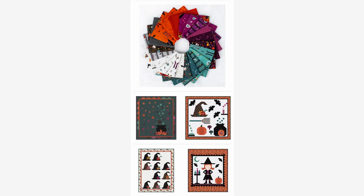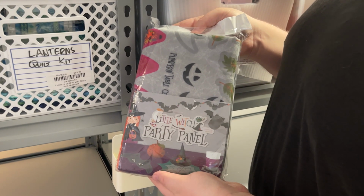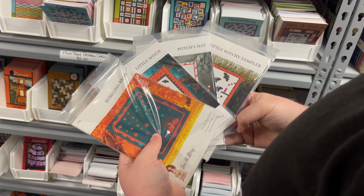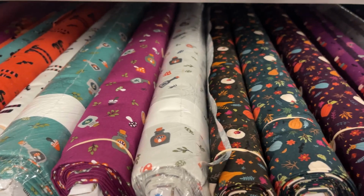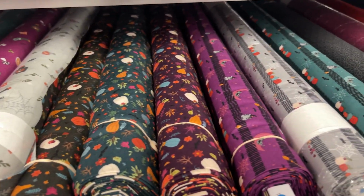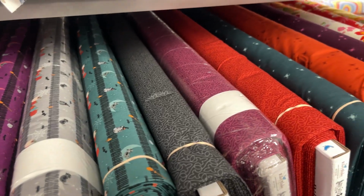The next collection we have for y'all is from Riley Blake. It is Little Witch. A very spooky collection that we have for y'all. We have the full collection of yardage. We have felt party panels that are pre-packaged. We have patterns and 5-inch stackers. The patterns on it, there's witches and there's hats and bats and spiders and potions and pumpkins and florals. Whole bunch going on there. And we got colors of pumpkin, teal, magenta, espresso, and silver. So make sure you go check out Little Witch from Riley Blake.